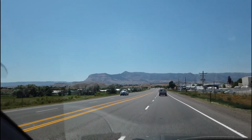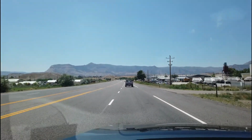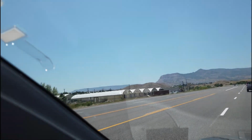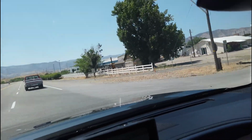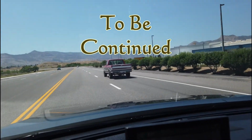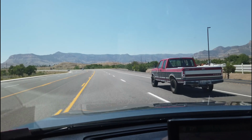The Goblin State Park is where we're going first, but you can see the difference in the topography here. You can see where the red rocks and stuff come from. We're in a little place called Cleveland, Utah.